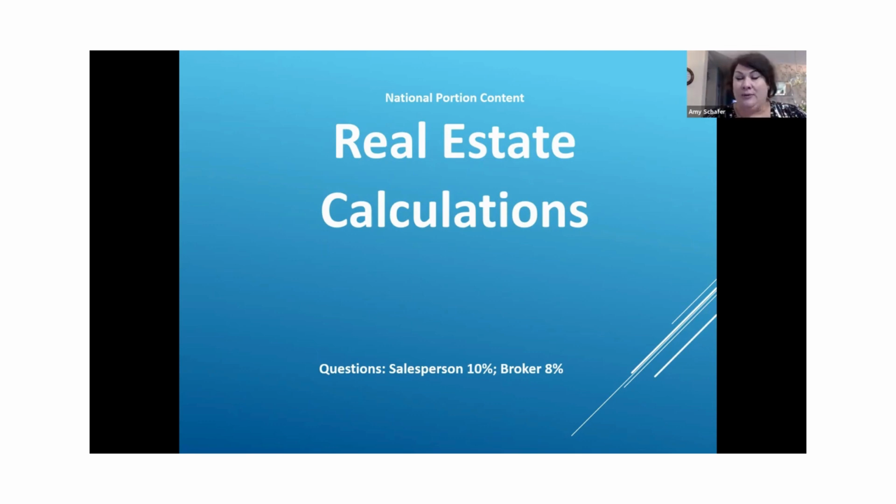Stop it right now. One, you are perfectly capable of figuring this out. Two, you want to know how to do math so you can figure your commission checks, right? I mean, if anything for that. Number two or number three, whatever number we're on, even if you missed every single one of these, you can still pass the exam.